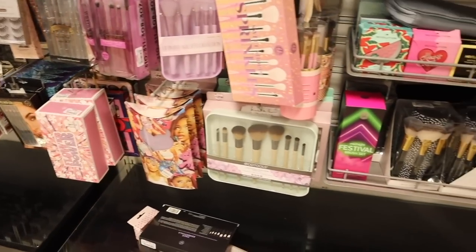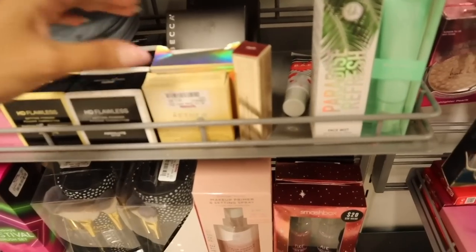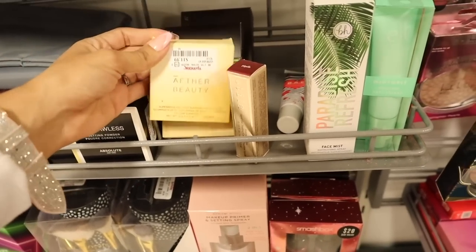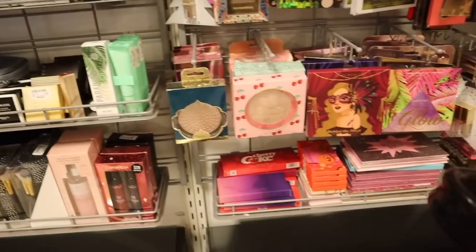So I just made it to the makeup section, and you guys know I'm trying to look for the brand Buxom. I've been looking for the brand Buxom forever. This one is the Supernova Crush Diamond Highlighter, and it's $12. You guys tell me this brand is amazing. And up here they have Honest Beauty, this brand again, Dollface. And let's go ahead and check out the palette.